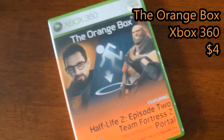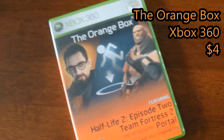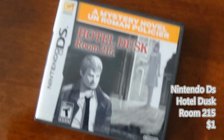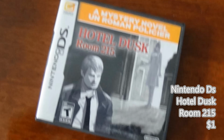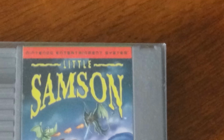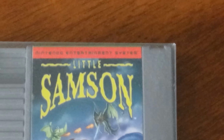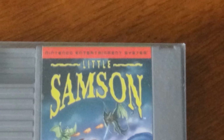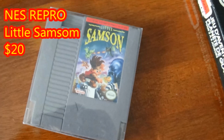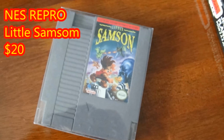The Orange Box for Xbox 360, $4, make you holla. I don't know why I said that. For $1, Nintendo DS Hotel Dusk: Room 215. And then the reproduction cart for Little Samson. Look at this label, guys. It's a donor cart, so it's a real NES cart. It looks and feels real.